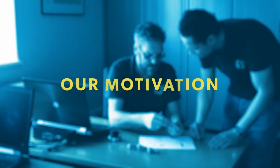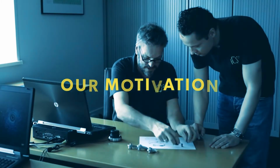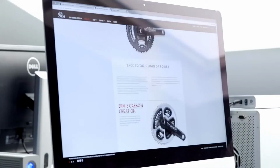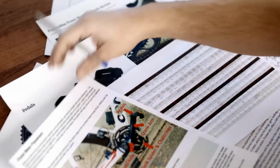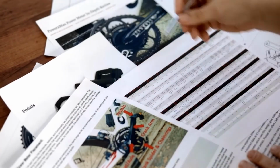Well, since we are cyclists ourselves, we wanted to buy a power meter because the power meter was the thing to have. And we did some research on the different kinds of power meters. And the price point, the high price point, would suggest that they would be perfect, and they aren't. They have lots of restrictions and drawbacks, and we didn't buy one.